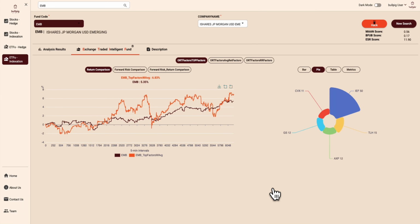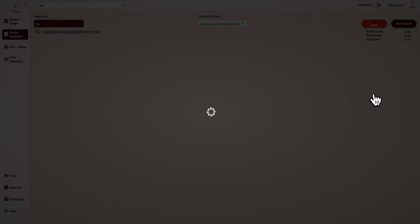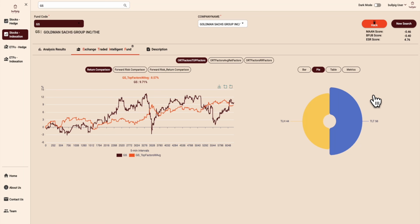For sure. Okay, so let's look at some screenshots from BullPig. This first one shows how BullPig can replicate EMB over 6 months using a mix of stocks and bond ETFs. But that's just the starting point. Right, because then BullPig breaks that ETF down even further into its individual components. See, we zoomed in here on three: Goldman Sachs, Chevron, and American Express. GS, CVX, and AXP. And get this, BullPig even builds ETFs for those individual companies.